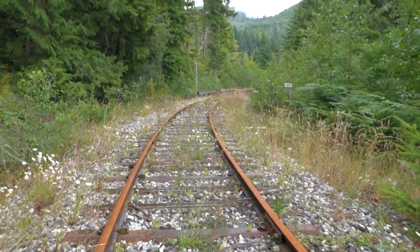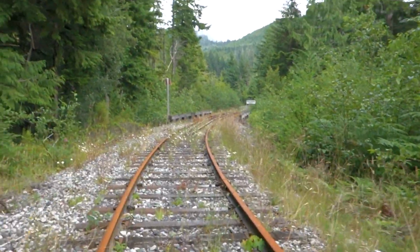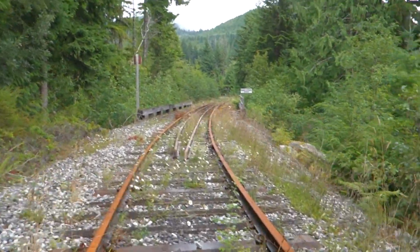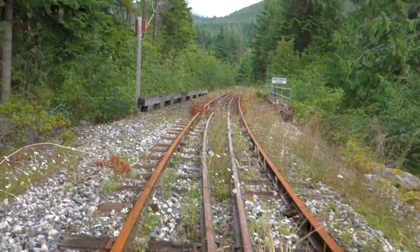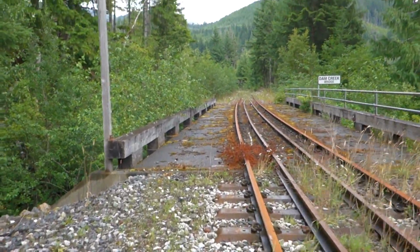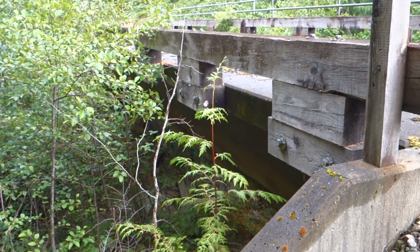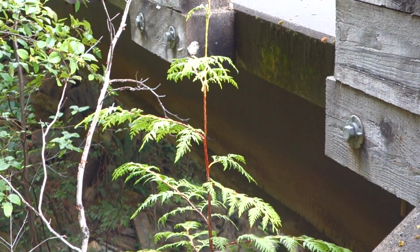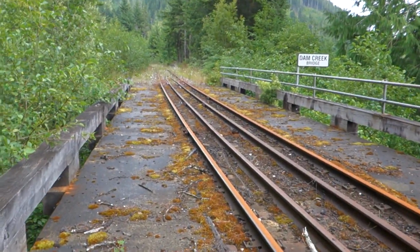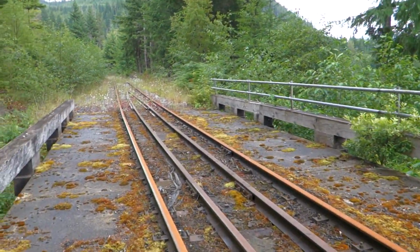And here we are, mile 12.7. We have a little bridge. Aha! Dam Creek Bridge. Nice and simple. Let's take a look underneath. The ginormous Dam Creek Bridge. Somehow I'll get my way across it.